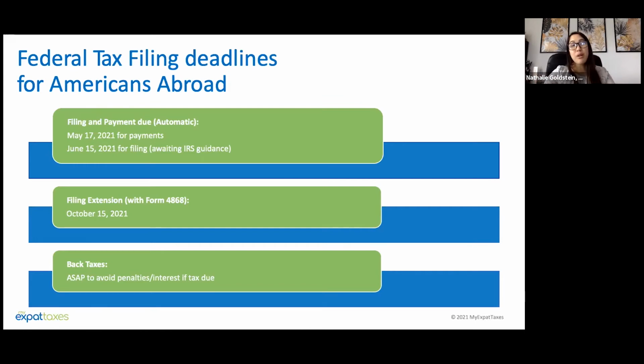Anyways, you can still file a filing extension by May 17th to get an extension to October 15th. Why would you want to do that? Well, 2 reasons. One, the UK tax year is not the same as the US tax year. The US tax year is from January 1st to December 31st. You obviously have a different tax year. But when you report your US taxes, you have to report it to the US tax year. So you might be waiting for some additional tax documents for the UK so you can finish up your US tax return.